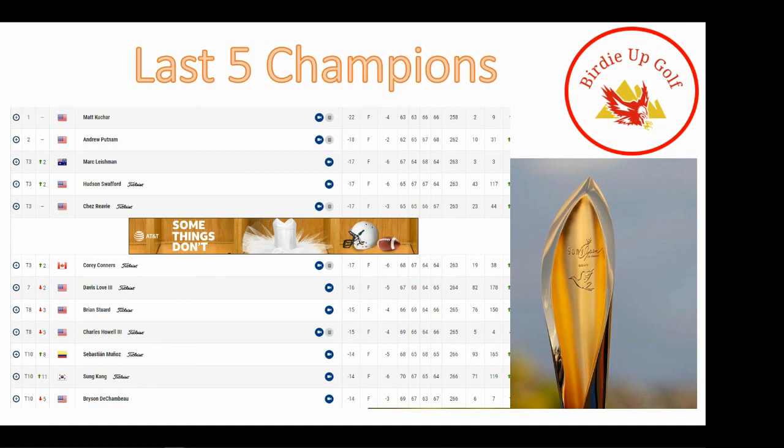Davis Love III, he's not in the field this week. The three-time major winner. Surprising to see in this top 10, but then again, it's always nice to see when these guys will still pop up and play and compete. Next, Brian Stewart, a Michigan native, plays a ton, currently 132nd in the world golf ranking. Charles Howell III, Georgia native, Oklahoma State grad, very likable player this weekend, and currently 57th in the world golf rankings.